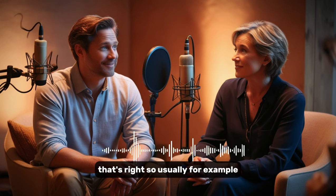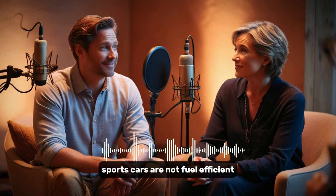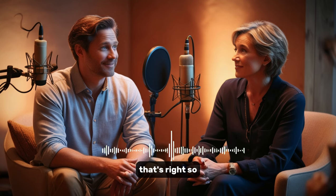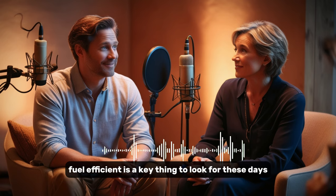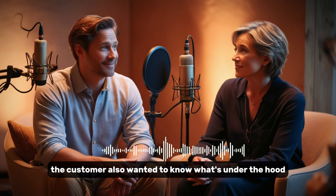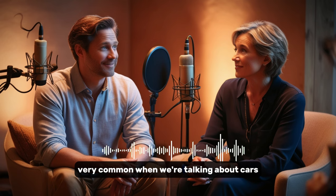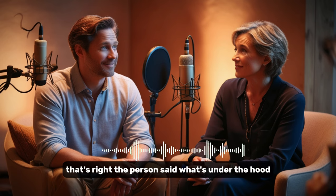That's right. So usually, for example, sports cars are not fuel efficient. Hummers are not fuel efficient. That's right. So fuel efficient is a key thing to look for these days. But the customer also wanted to know what's under the hood. So this phrase under the hood is very common when we're talking about cars. That's right. The person said, what's under the hood?